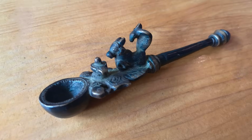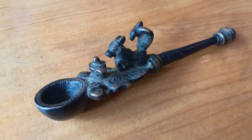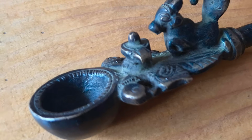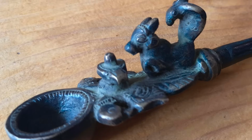I found this small, solid metal object at my grandparents' place. It looks like a pipe, but it's completely solid and non-functional. There are detailed figures on the stem, what seems to be a serpent, a mule, and an oil lamp. It's surprisingly heavy for its size.